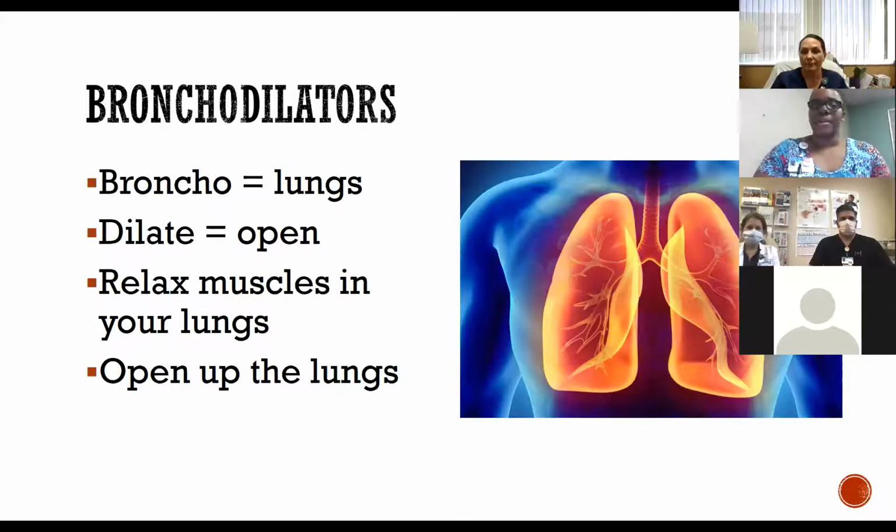So when we talk about inhalers, there's a couple different types of inhalers. The first one I'll talk about is a class called bronchodilators. And what bronchodilators are, broncho means lungs and dilate means to open. So these medications open your lungs and they make it easier for you to breathe. They relax your muscles so that you can breathe easier.